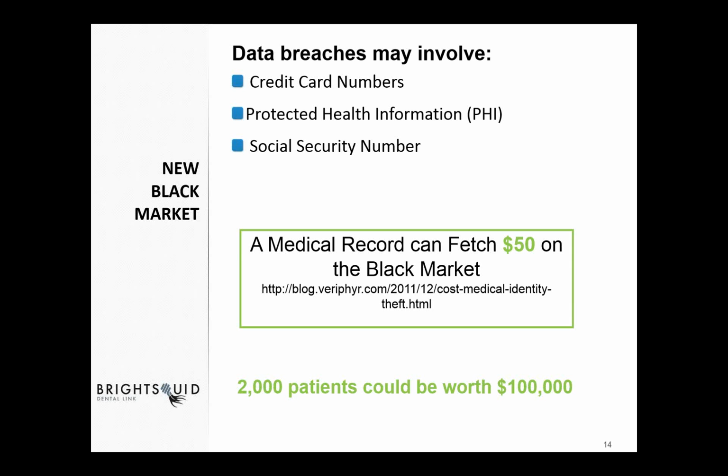The bigger challenge, though, is as we've talked to practices that have been breached, is that there's a loss of reputation, and I'm sure all of you would understand that too. If you had to publish to a newspaper, if you had to contact every one of your patients, it really starts to undermine that relationship.